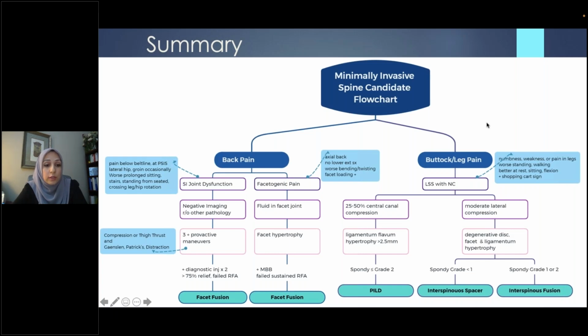Typically with SI joint, on physical exam, they have to have provocative maneuvers that are positive. And again, looking at diagnostic injections and joint injections being significantly successful, then the patient may benefit from a SI joint fusion. I apologize, that should say SI joint fusion on the first green box. In the second phase of patients, again, just lower back pain. They have facet hypertrophy. They've done well with RFAs in the past, but just not getting relief. Then the facet fusion would be the adequate consideration to offer for the patient.